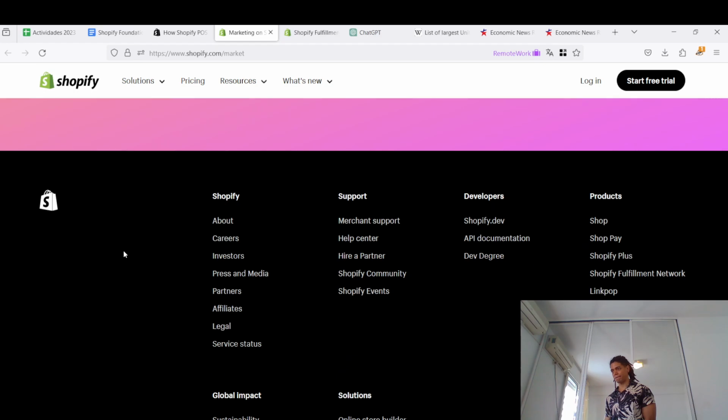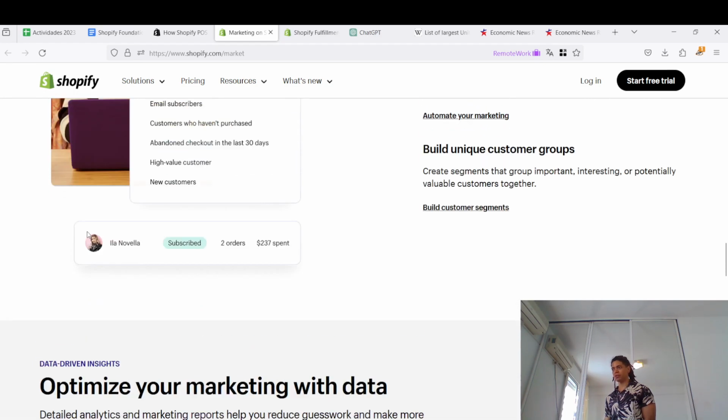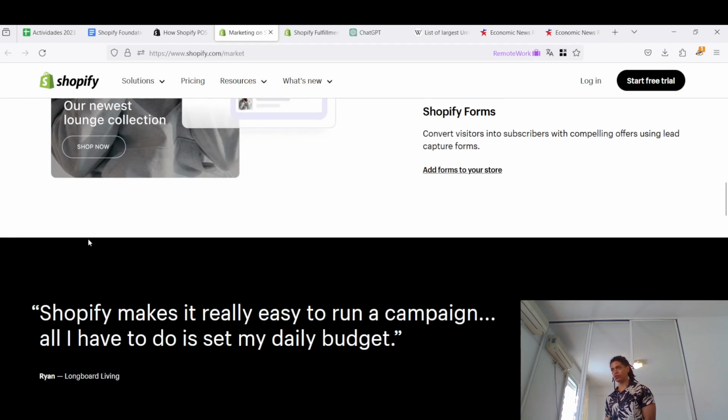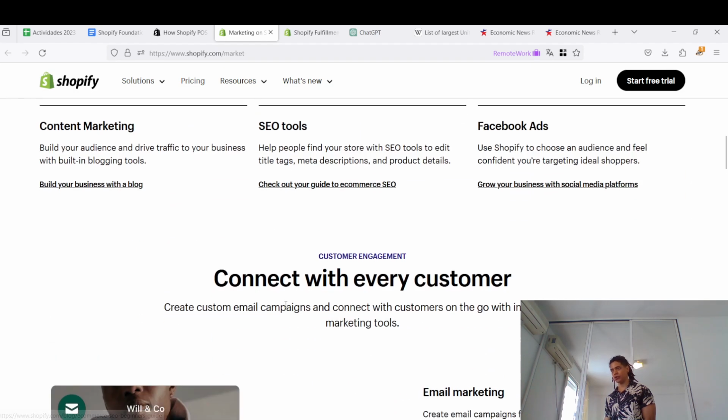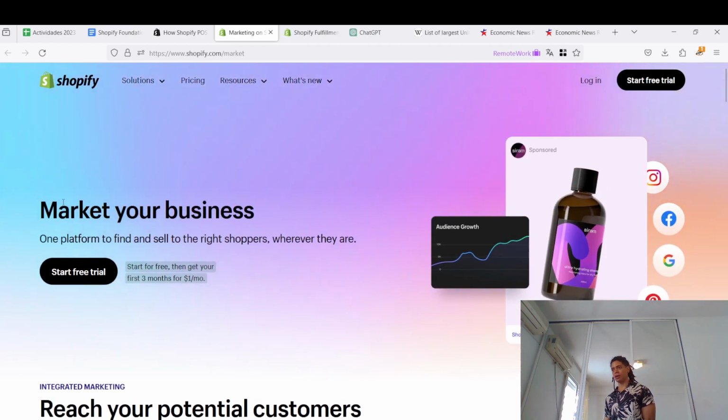Exactly. But this is what they do. Optimize your marketing data. Get to know your audience. This is the things that they do. Connect with every customer. Reach your potential customer. Market your business and that kind of thing. This is very, very interesting.